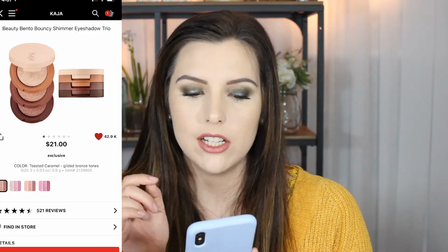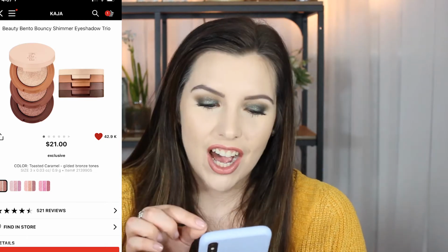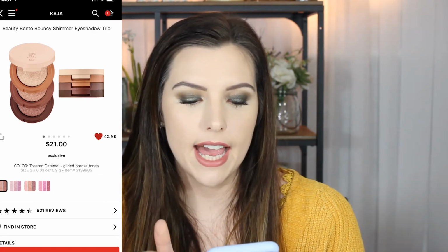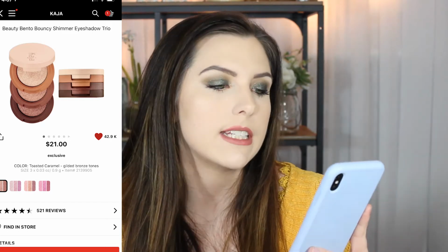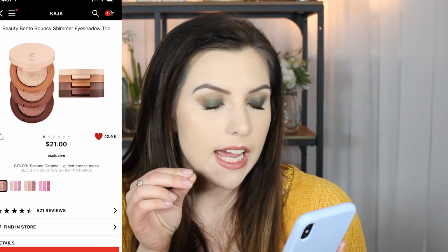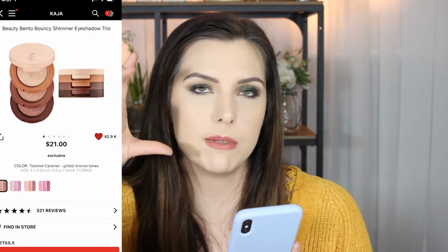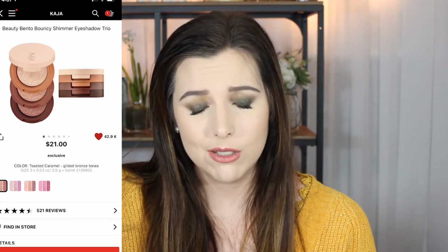Next I have the Kaja Beauty Bento, okay, I can't even say this. Kaja Beauty Bento Bouncy Shimmer Eyeshadow Trio. Who named this? But I have the shade Toasted Caramel saved in my wish list because it's every single shade I would use. They look very shimmery and very neutral. They just have everything I want in an eyeshadow, and I love that it comes in a little compact. They just stack on each other. They're only 21 bucks, so it's not that bad.